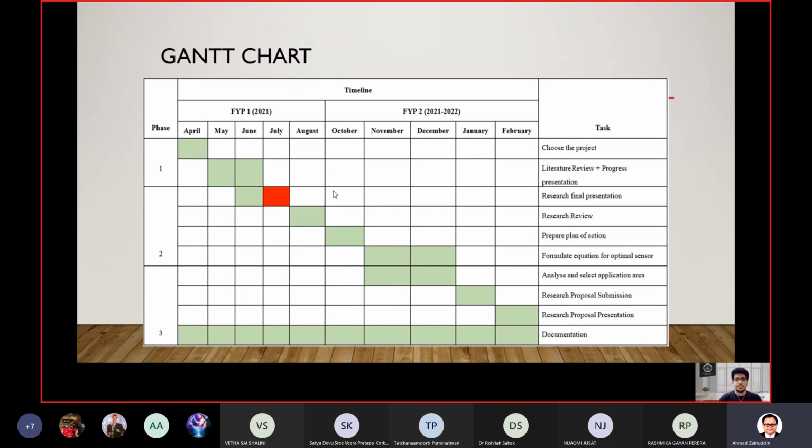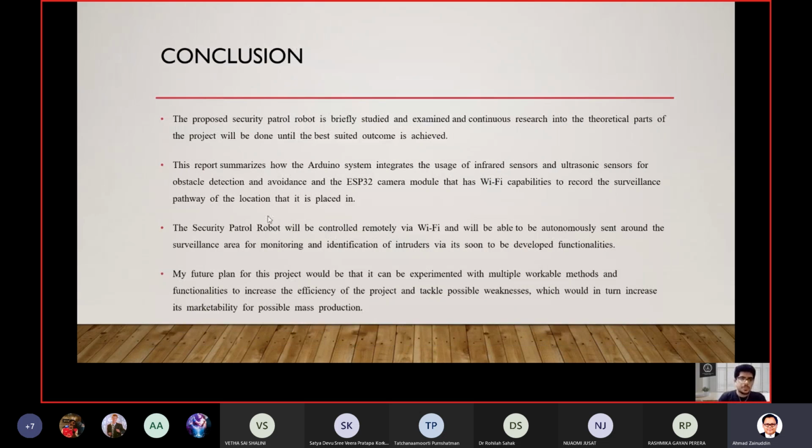Currently, we are in July in the research final presentation task. So the conclusion of the project is the proposed security patrol robot is briefly studied and examined, and continuous research into the theoretical parts of the project will be done until the best suited outcome is achieved.